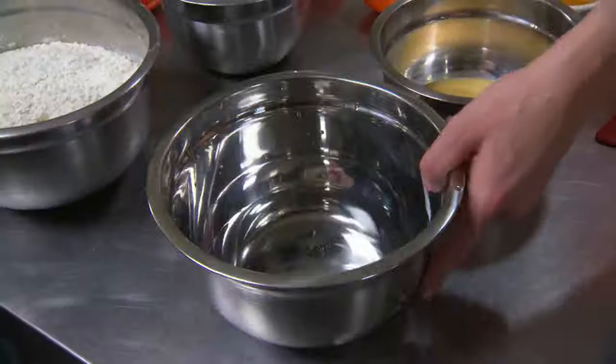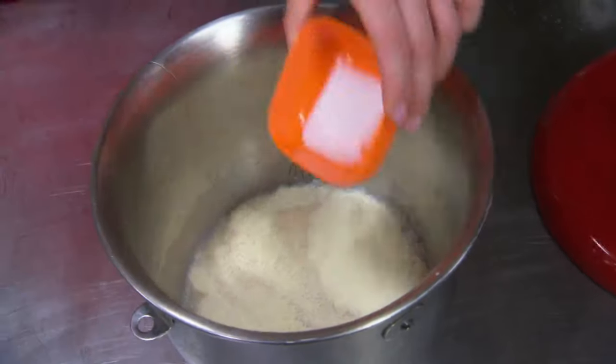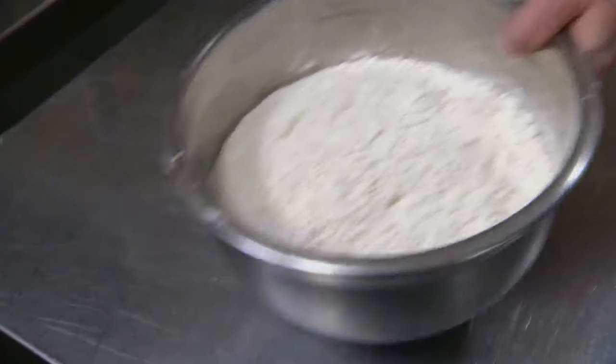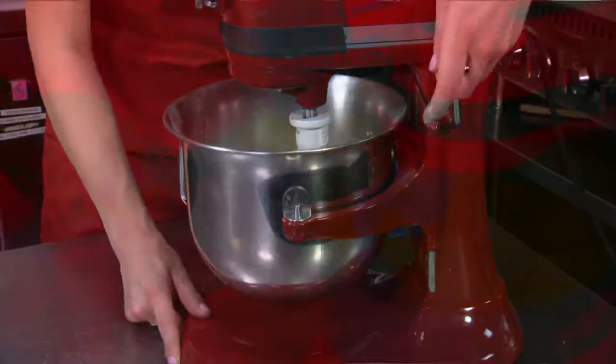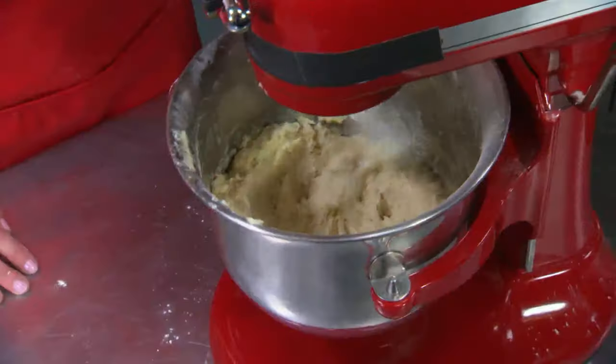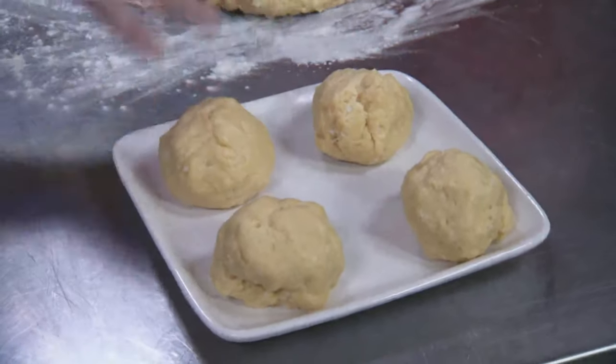All right. So we've got our water here, liquid eggs, honey, and the vanilla. We can start adding in our dry ingredients, so milk powder, salt, cornstarch, flour, pearl sugar, yeast. Mix it for a couple of minutes. Ready for the butter. Take it out. Make a little ball, let them sit and proof for about 10 minutes before we go ahead and put them on the iron to make the waffle.